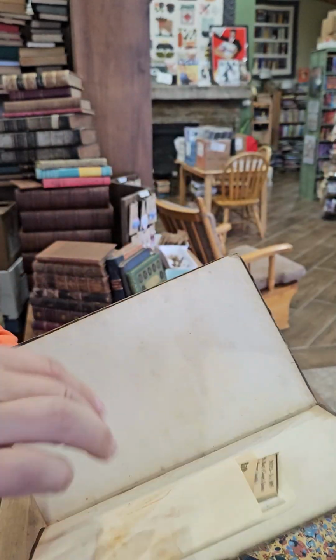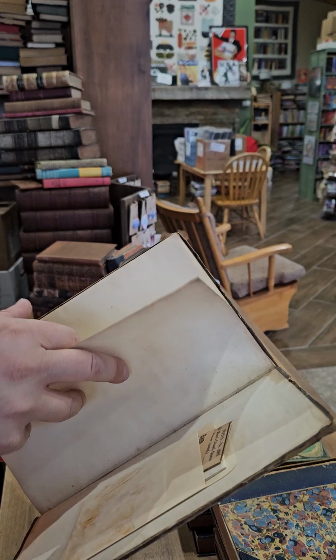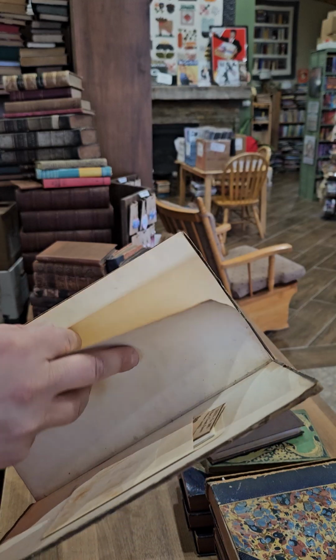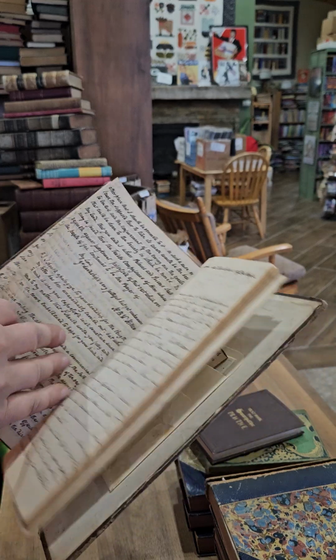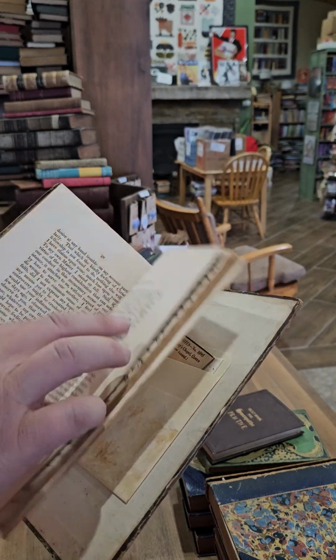Nice leather book. Looks like, let's see. I want to get you a page count on this one. Oh, and there's some handwritten notes as well. Oh, that's cool.